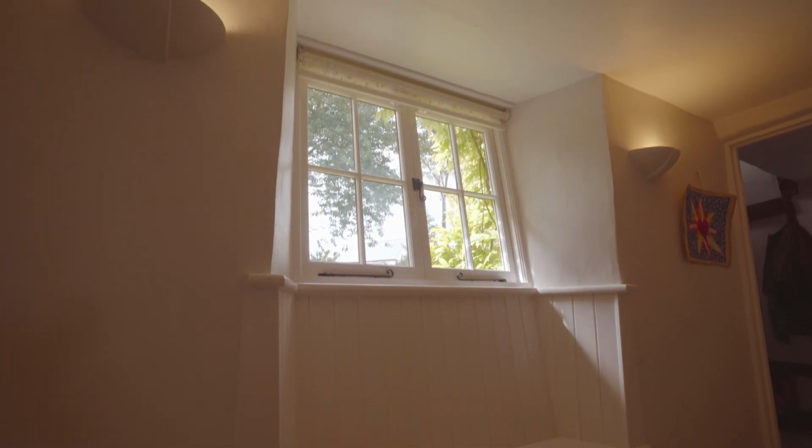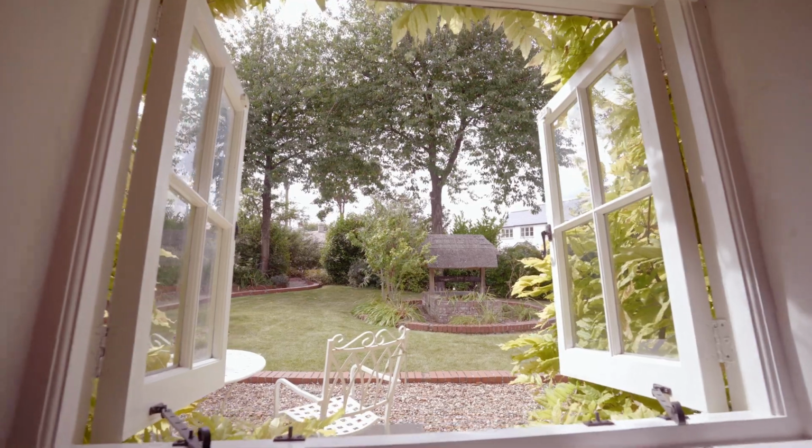Since we met you, Kate, I've bought an old cottage in Fulbourn. Not as old as this.